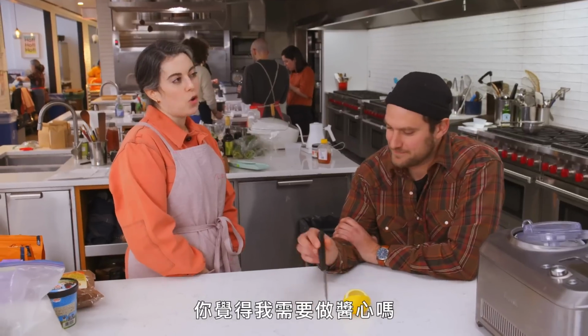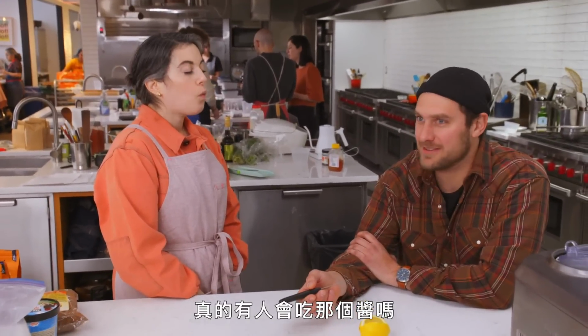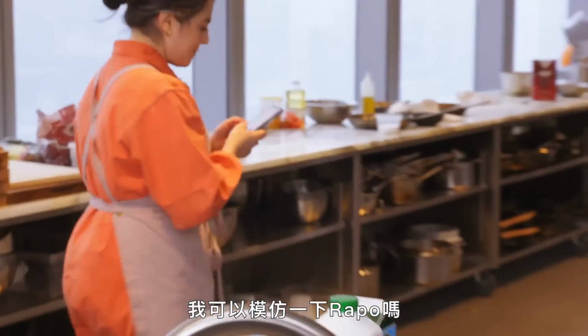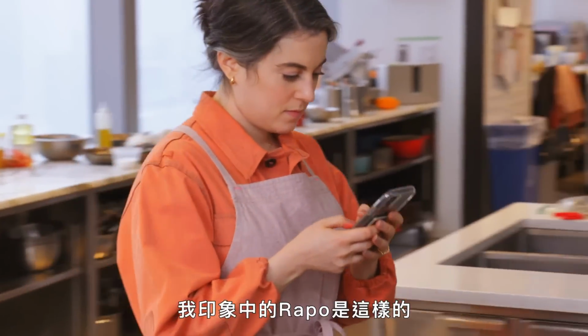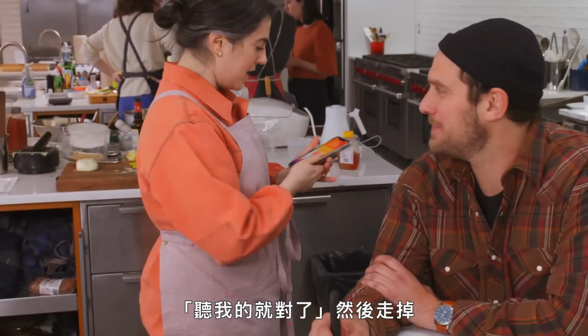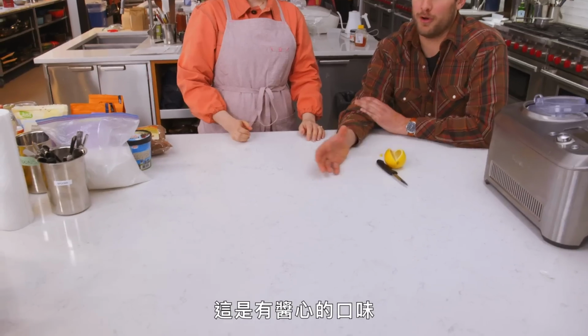Do you think that I have to make a core? No. Right? Does anyone even eat those? Rappo rolls in. Can I do my impression of Rappo? This is my impression of Rappo. Make. And then he's like, do this, do that. I'm right. And then we got some core flavors.